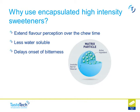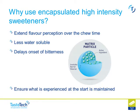Encapsulation extends the sweetness and therefore will delay the onset of bitterness from the gum base and other bitter materials in the recipe. This is a common concern for those who want a gum that lasts longer than 5 minutes. Encapsulation also extends the flavour profile to ensure what is experienced at the beginning is maintained until the end of the chew.